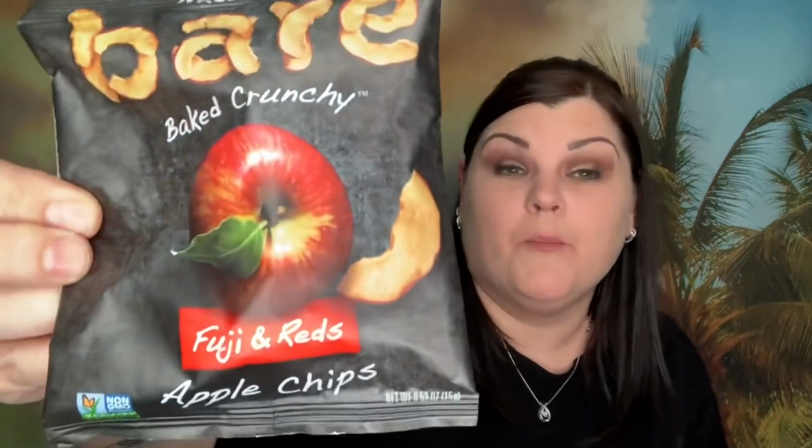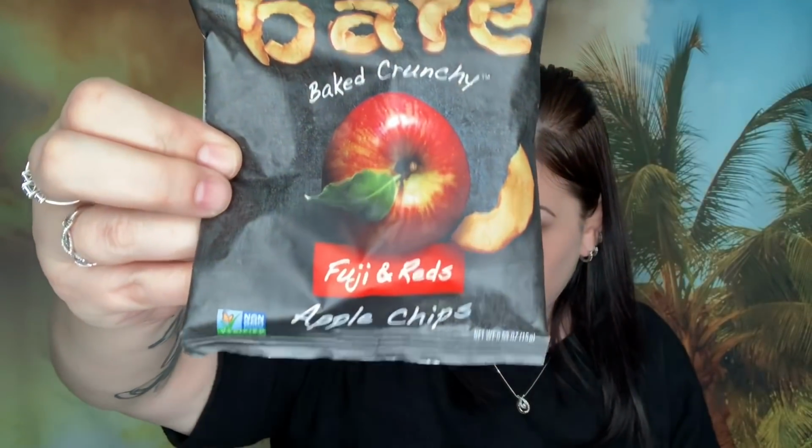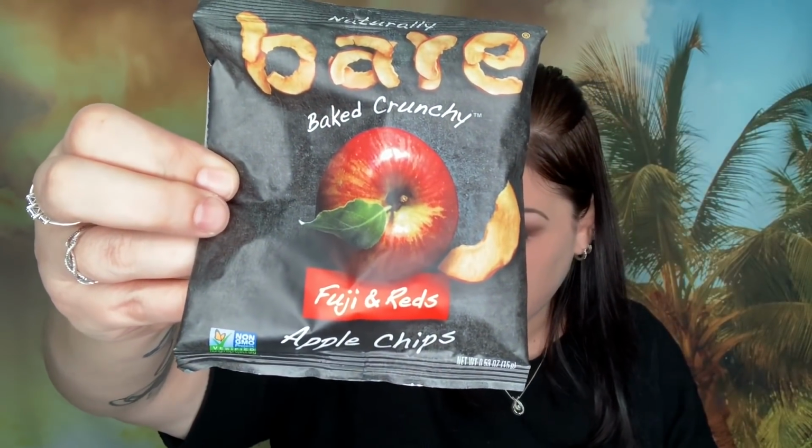Now we have Bear Baked Crunchy Fuji and Red Apple Chips, and these feel like they're all smashed inside, being honest. This says you would have received the necklace for $9 or gold accent hoop earrings for $7. And these are valued at $2.99 for this little bag.